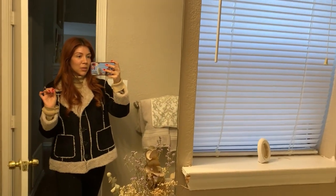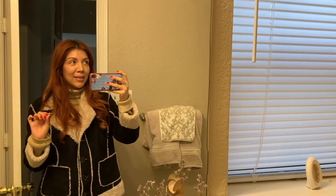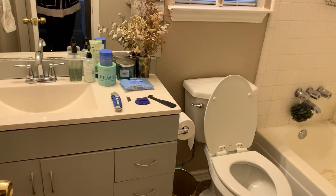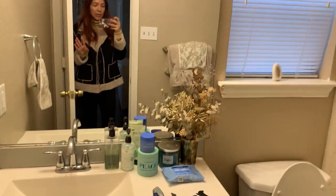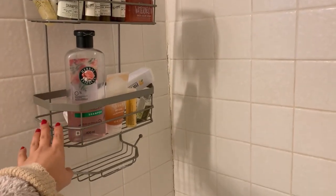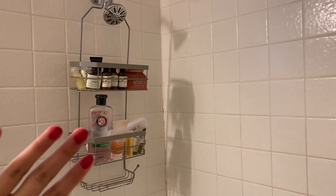So I wanted to show you guys really quick a little before and after of my guest bath. This is a little embarrassing, but así compré la casa. But the guest bath downstairs isn't bad. It's just the bathtub and the shower need a little love. So I ended up buying this caddy, and I don't know if I really like it because I did shower here while my bathroom upstairs was being remodeled, and I felt like it was kind of in the way.